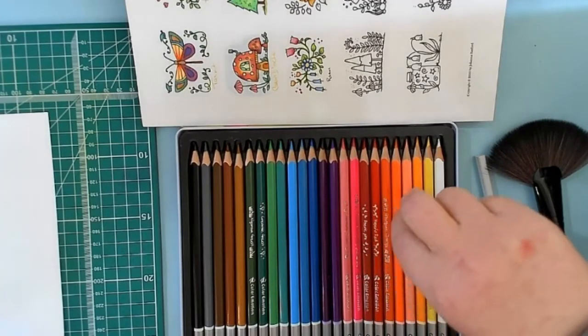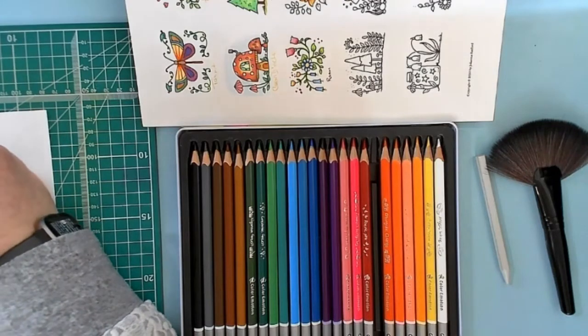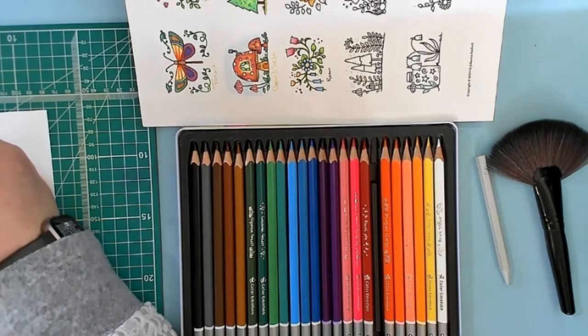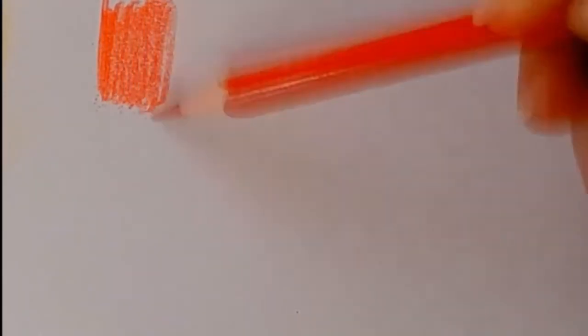So we're going to take Hopeful Red, and we're going to switch you over to the other camera here so you can see what I'm doing. There you go. So we're going to take Hopeful Red, and we're just going to try not to make too much of a break in the pencil, because I really don't want to sharpen it again. And then we're going to take the blue, which is Faithful Blue.